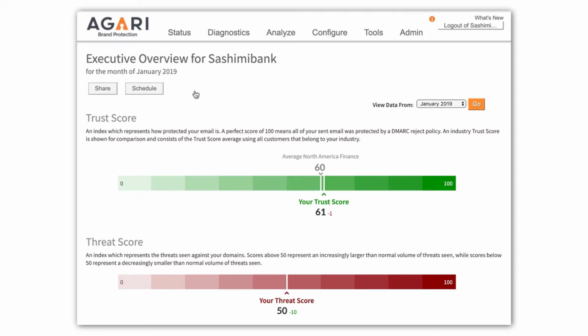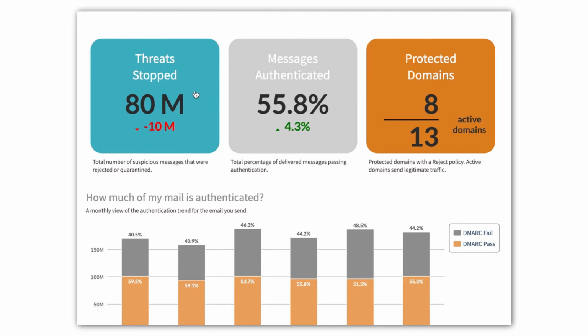We're 1 point ahead of the average in terms of the amount of trust. In terms of threats, we're kind of in the middle here. We're at 50 out of 100 for threats. So we're getting attacked. I'm sure there's people getting attacked worse than us and some that are doing much better. Then next we show how we did versus last month. We've stopped 10 million more threats this month than we did last month. And our authentication rate is up 4.3% over last month.